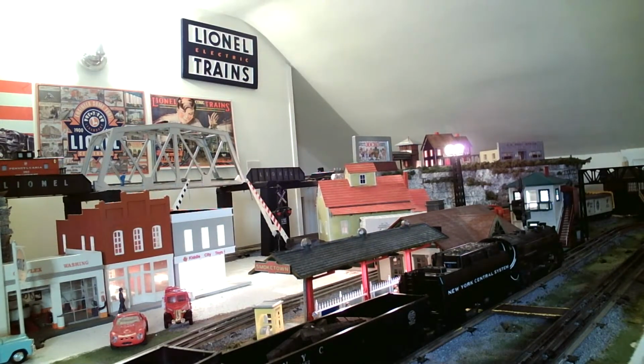I'll get to that engine up there later. I actually did a video on it, a starter set shootout between MTH's starter stuff and the Lionel Pennsylvania starter set, their Flyer that didn't have the rail sounds and all that. I did a comparison and contrast. MTH was much more expensive, but I think you got a little bit more bang for your buck with that set.